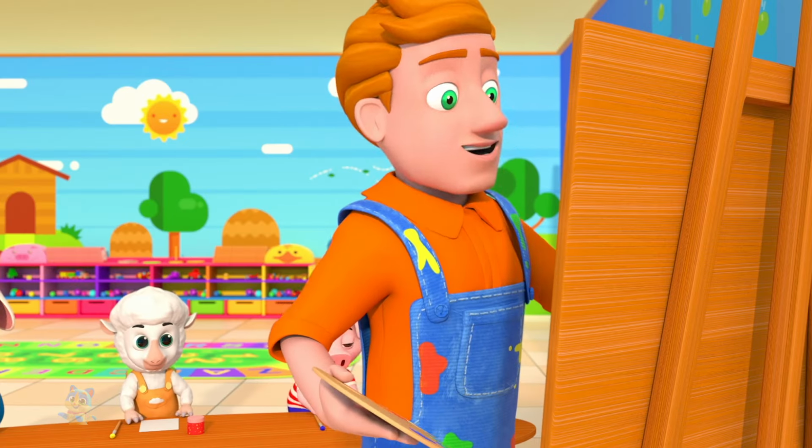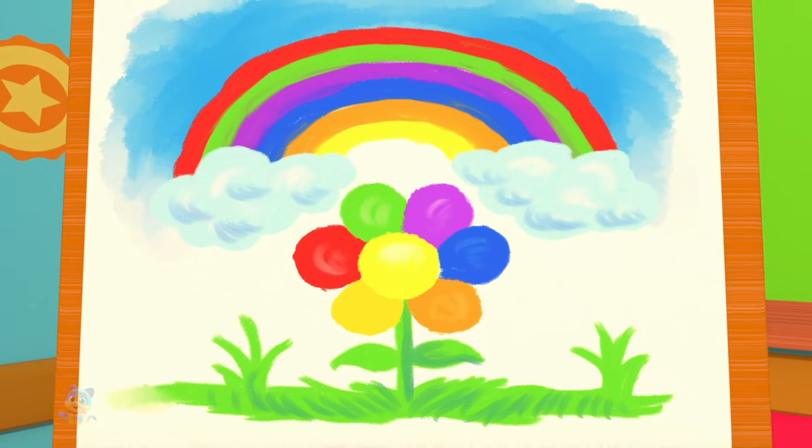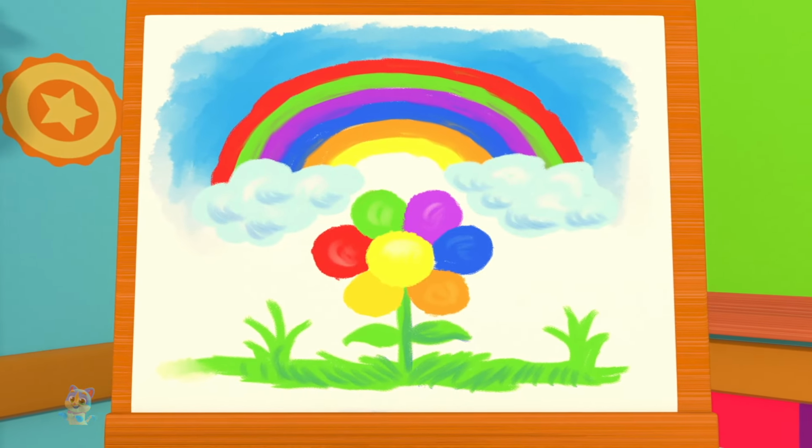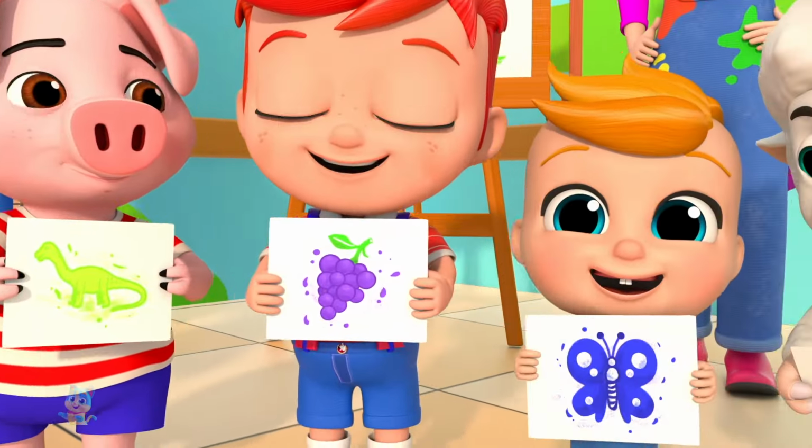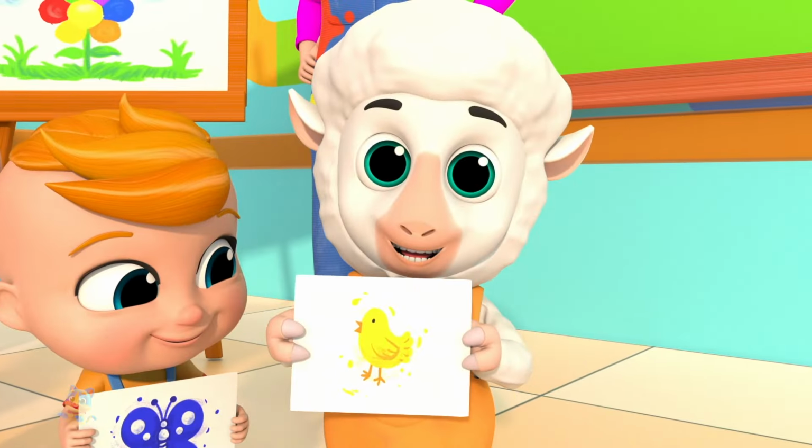Colors are so beautiful. A rainbow, so wonderful. Red, green, purple and blue. With orange and yellow.